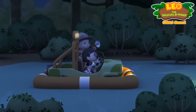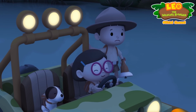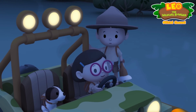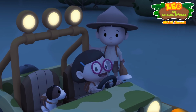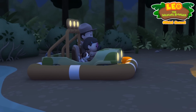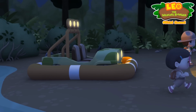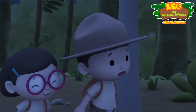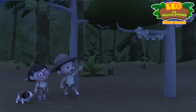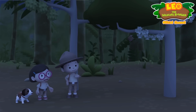Can you see anything? No, but it smells weird here. I find it quite nice. It's coming from there. Lead the way, Hero. Ugh, the smell is getting stronger. It's the dawn bat. It must have been hungry.